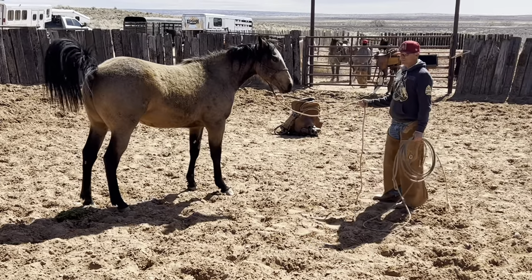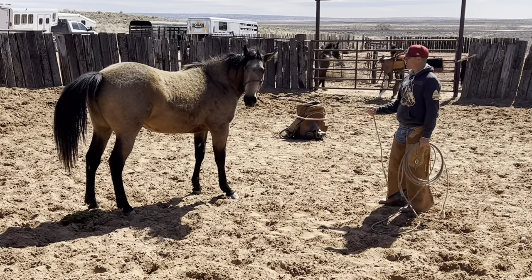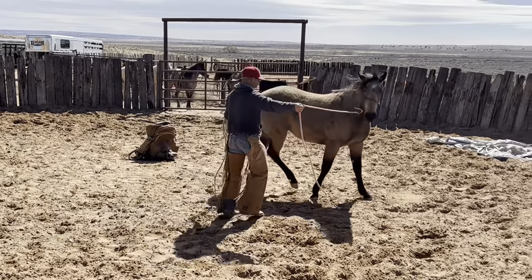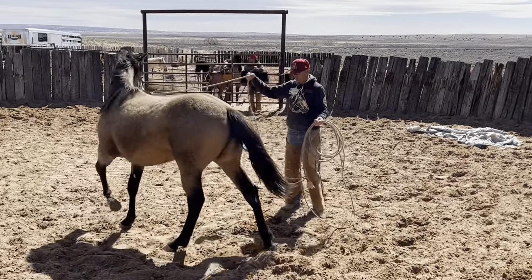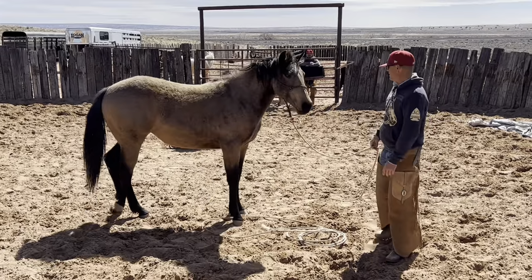So for a horse only being handled a few times, and handled where you always had her be light and respond to being light and looking for that, she's really good. She feels it, she moves off of it. And I've worked with horses that have been handled way more than this horse, and they don't move off of that very easy.